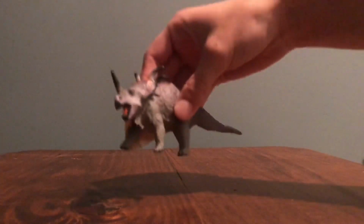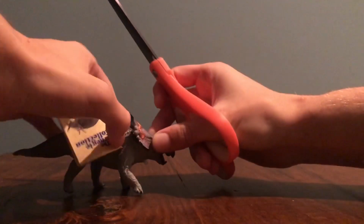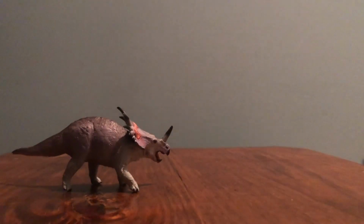And now we have the top figure that I'm so excited to add to the collection, the biggest reason why I wanted the lot, and that is the Carnegie Collection Styracosaurus. This is just a figure that I was so excited to add to the collection. I'll be honest, I wasn't even really aware of this figure being out until fairly recently, actually. This figure is just an amazing figure, and I'll go over why I didn't really know.